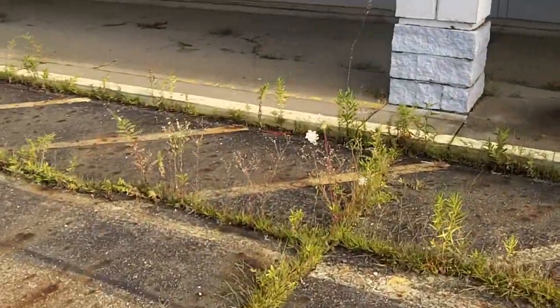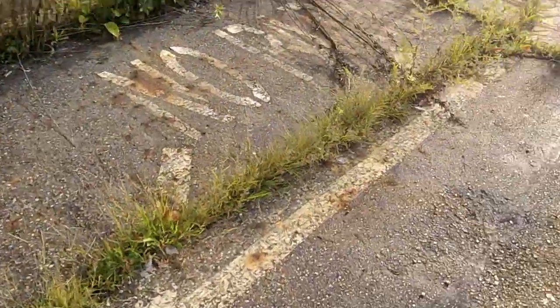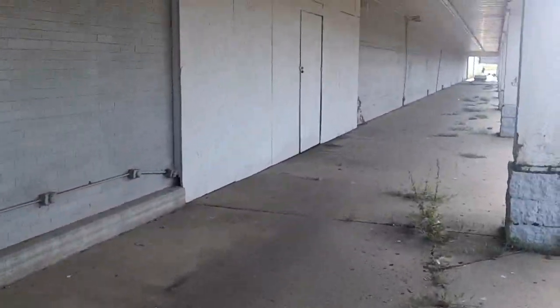We'll just kind of walk along this. It's definitely been closed for a while. It's overgrowing and everything. That's crazy. This one can definitely be labeled as abandoned.